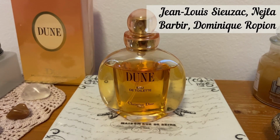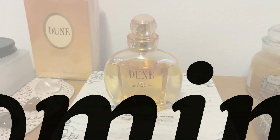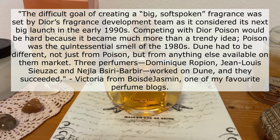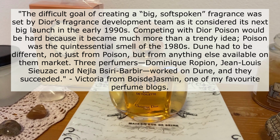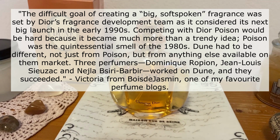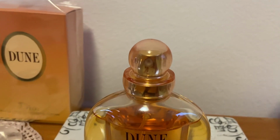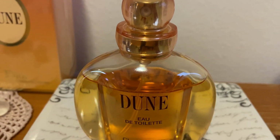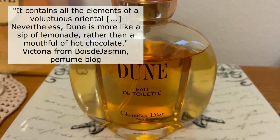So these 3 perfumers joined forces and created a truly groundbreaking perfume that started a new trend in a new decade. Dior Dune started the aquatic trend. Even though it's not an aquatic perfume, it's just a fresher version of a classic oriental that you could find in the 80s, in the 70s. It's definitely much fresher, much airier, much lighter than Opium or Coco. It's a departure from those traditional orientals.